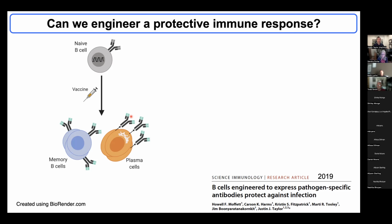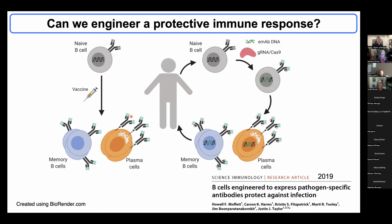I think the same could be said for universal vaccines, for SARS-CoV-2, for influenza. There are many other infections where people have been able to identify ideal protective antibodies, but not yet generate vaccines that can induce these in a way that we want. So here, what we thought we'd do is get around that by essentially hacking the system.